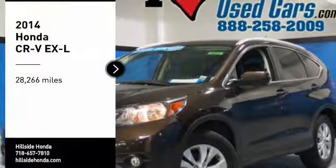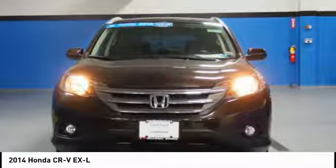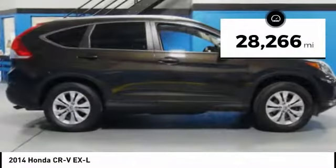We are pleased to show you the 2014 CR-V. CR-V, a top recommended vehicle because of its car-like driving manners, good value, cool technology, and comfy interior. This vehicle has less than 30,000 miles.